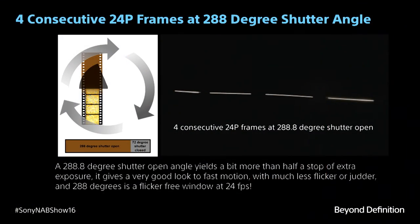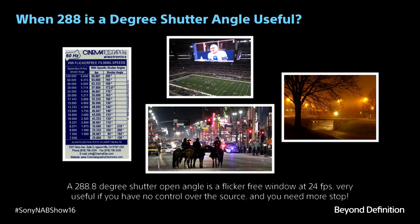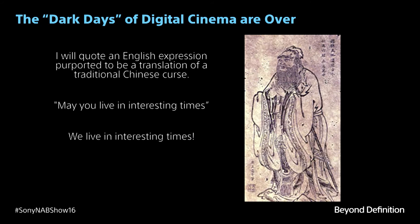And you can see it's more like the 359 degree shutter with a shorter gap between frame stations, so it's easier to watch motion when you shoot this way. And you can see that it's a flicker-free window, so if you've got weird night exterior lights or weird illuminance or strange sources, this really can help you to overcome the flicker problems that you'll have in uncontrolled circumstances. And you gain exposure, right? Yeah, that's one of the side benefits: at 288.8, you actually gain half, two-thirds of a stop of exposure.